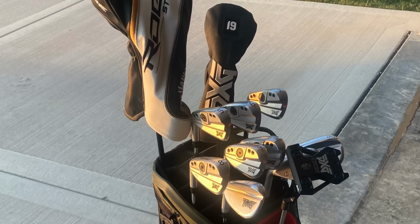The putter, PXG Blackjack with the M16 shaft. He uses Vice Pro golf balls. He likes neon red. I gotta say, neon red, those are probably the hardest balls for me to find out on course. It blends right in with the green. I'm not colorblind or anything, but that's a tough color to really match, as you can see here.